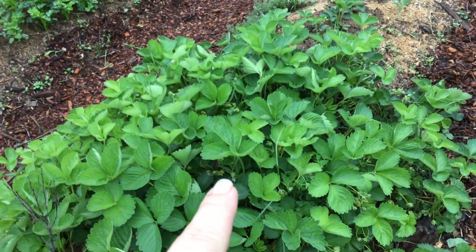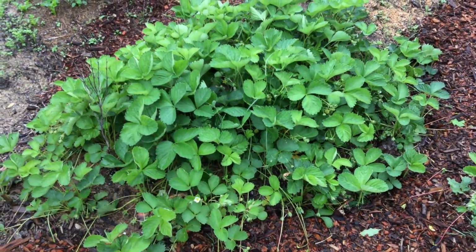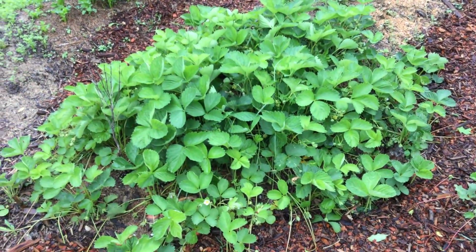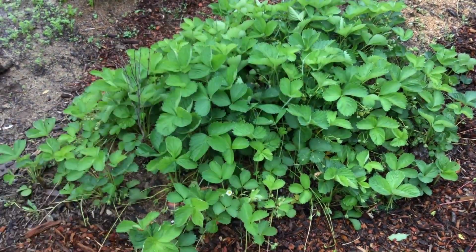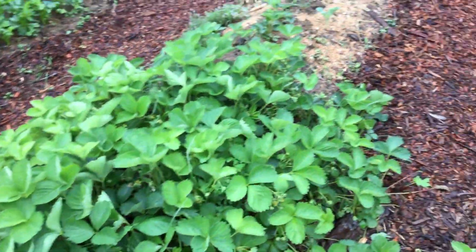This is just one year of strawberries. I planted 25 plants last year, bare roots, just roots. And this is what happened after a year. But, you know, chicken compost on top and all the good things, and that's what happens, I suppose.